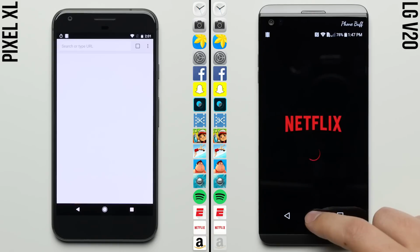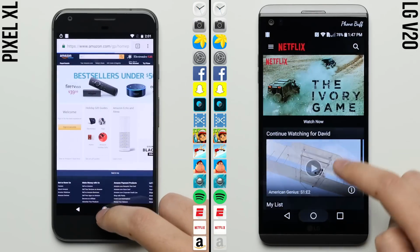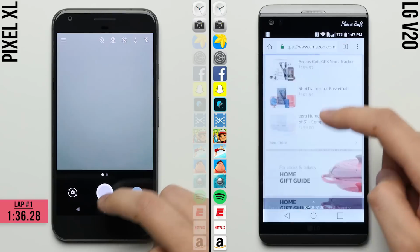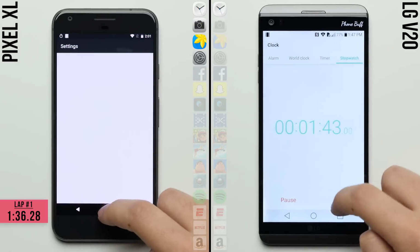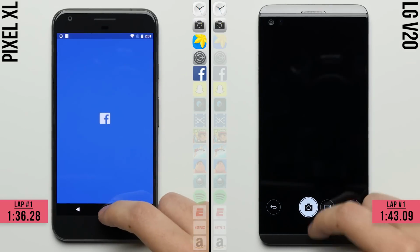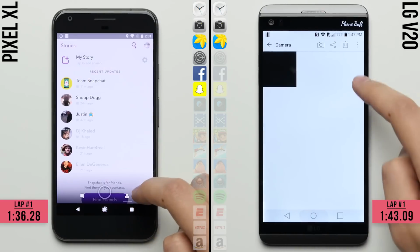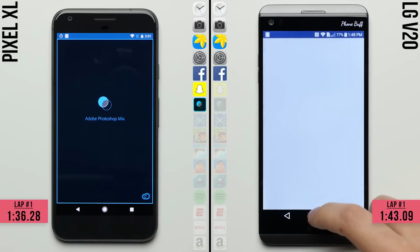Okay, so we're finally here in the last leg of the first lap, with the Pixel loading both the mobile and the full versions of the Amazon website, finishing the first lap with a time of 1 minute and 36 seconds, and the V20 finishing 7 seconds later with a time of 1 minute and 43 seconds. So as the Pixel has to reload Facebook, the V20 isn't doing itself any favors having to reload the gallery and even having to reload the settings.